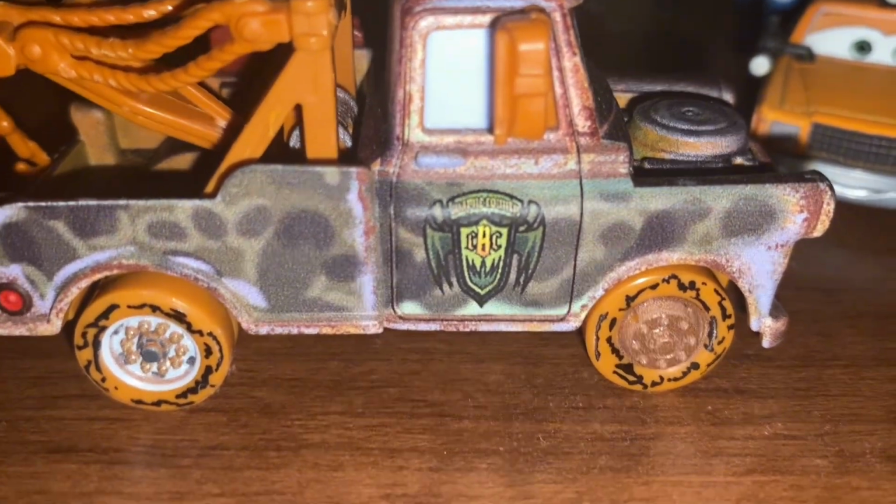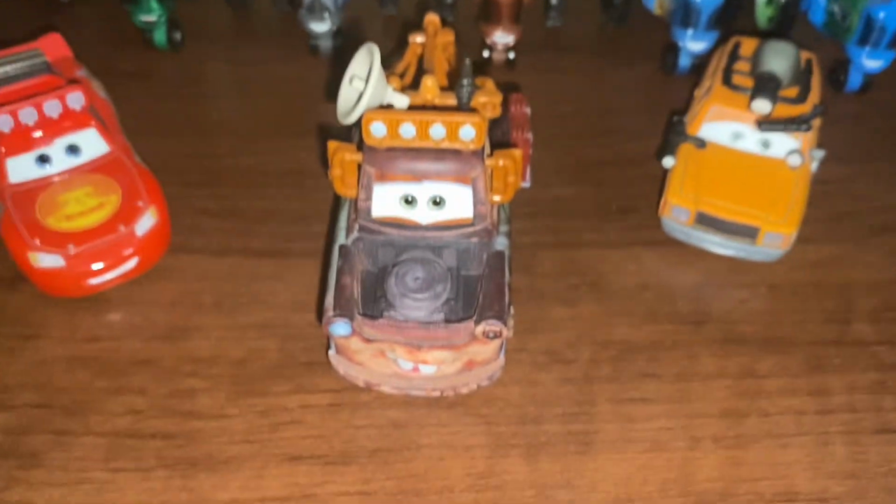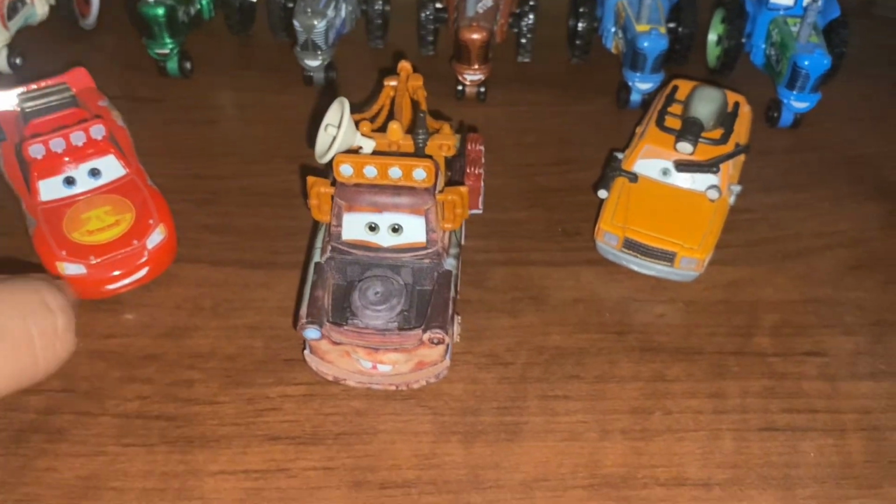Looks like a county, Wayne County or something, I don't remember. There's the back. Oh my god, look at that license plate there, huh? I don't know what those are, but wow, that looks very amazing. There's the base, very nice. So yeah, this is the Mater that I honestly wanted for so long.